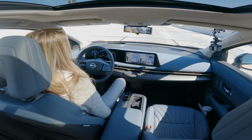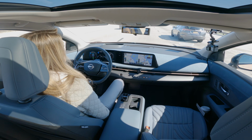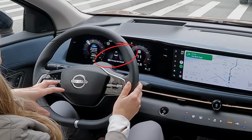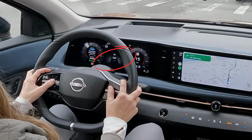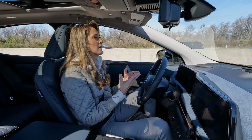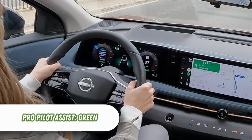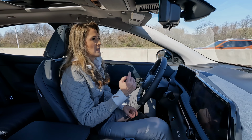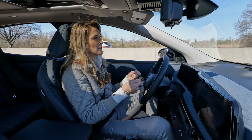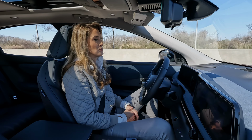There are 3 different modes when it comes to advanced driver assist systems in the Ariya. The first one is intelligent cruise control, indicated by a white display in front of you. And that is going to be using the radar system in front of the car to sense a gap in between you and the vehicle in front of you and slow down and speed up with traffic. Then it has green mode, which is ProPilot Assist, and that then turns on the camera here on the windshield to detect the lines on the road and inputs this steering to keep you in between those lanes, on top of what it's doing with the intelligent cruise control.